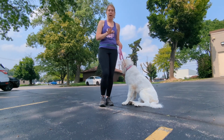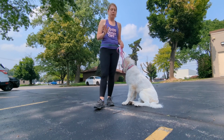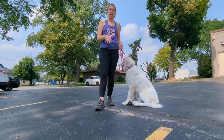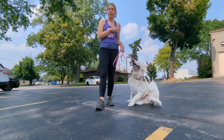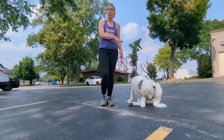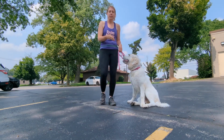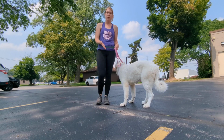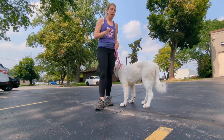So to kind of demonstrate both of those concepts, we'll do it in real time as well, but say I'm asking my dog for a sit stay, I've asked them to sit, I can say good and reward them and expect that they'll stay in that sit position, but I'm still making sitting very rewarding. And I'll use yes to release the dog from the position so that they know the behavior is over and then they can get the food.